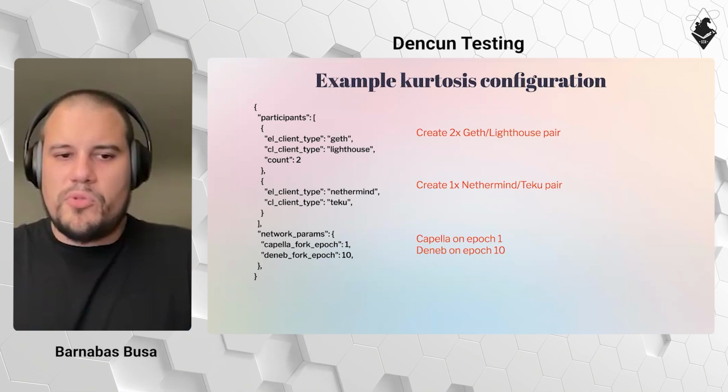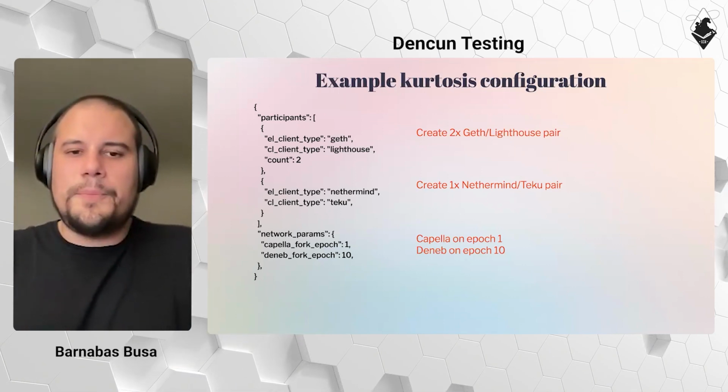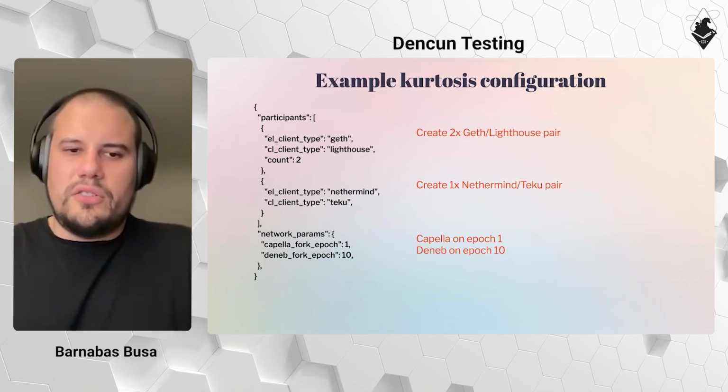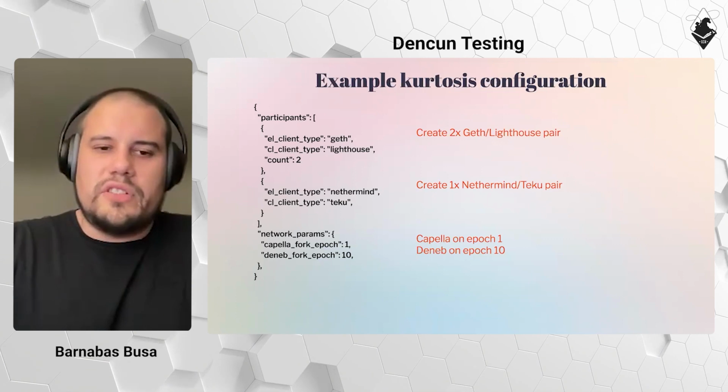You can override memory limits. You can customize resource usage per client. So this enables you to automatically scale up or down your Kubernetes cluster, or just to limit each of the client pairs to a specific resource limit.